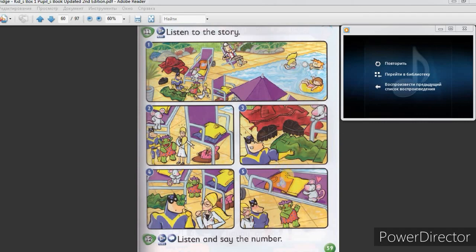Look at Susie's clothes. Has she got a yellow skirt? Yes, she has. Has she got an orange t-shirt? Yes, she has. Has she got a troll on the t-shirt? No, she hasn't. Monty is Susie's favorite toy, and she's got a mouse on it. Very good. Now, are you ready to watch the video of this story? Let's watch and enjoy.